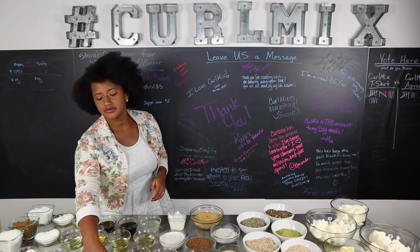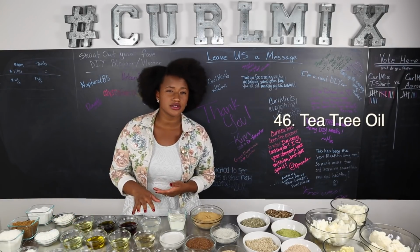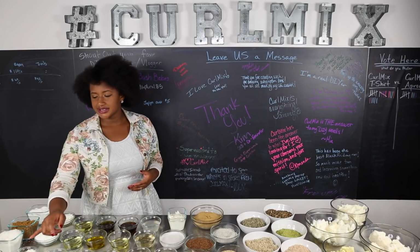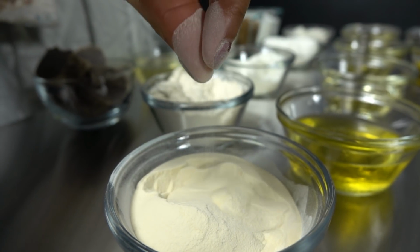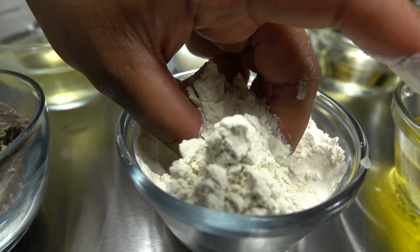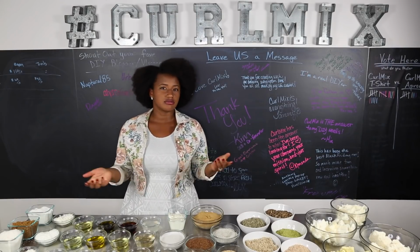Here we have our glycerin. Glycerin's really thick. It's very similar to honey. And then here we have our tea tree oil. We have just a little bit because it's really, really strong, and the smell, I can even smell it from here. Then we also have our xanthan gum and our guar gum that are thickeners. Xanthan, you can find it in a lot of your foods. If you read the quick meals they prepare for you at the grocery store, you'll often find xanthan gum in that. And then guar gum, I like it because it makes the product slide and glide on your hair, which I think is amazing.